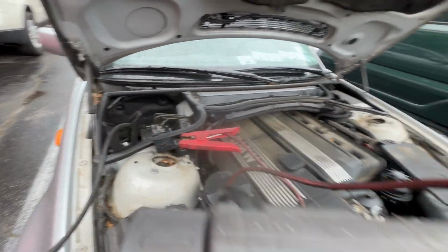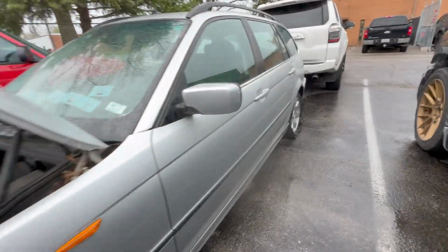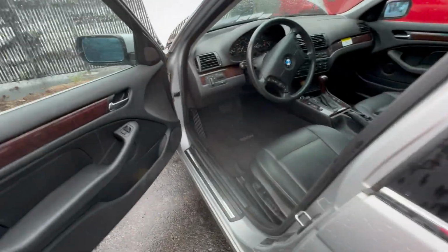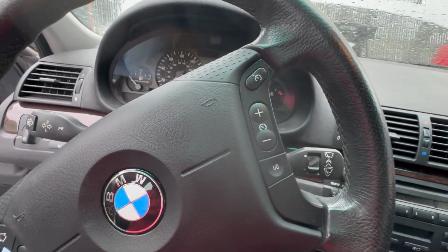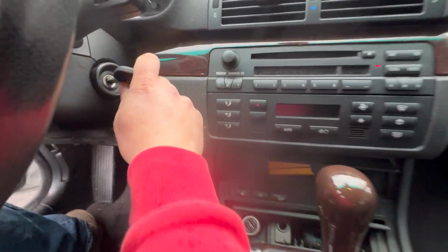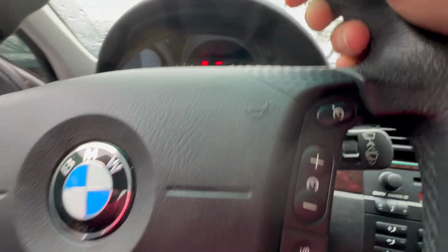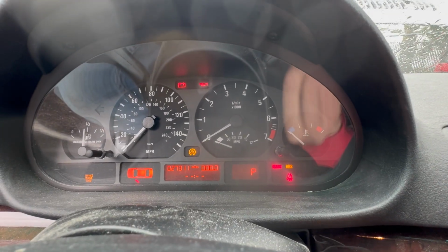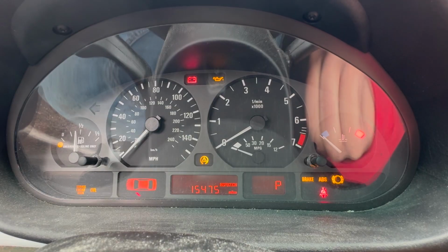Okay. We have power. Let's go see if this brand new key turns everything. All right. It does. Okay. Moment of truth. Will it start? Here we go.